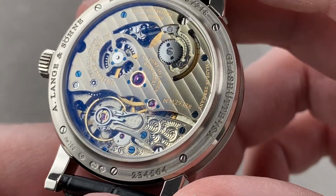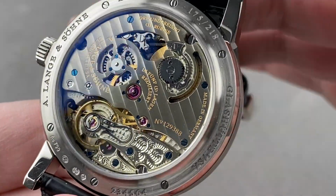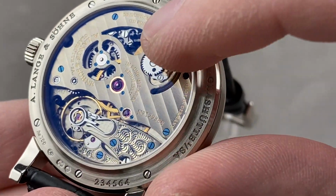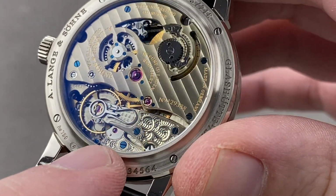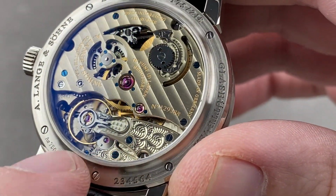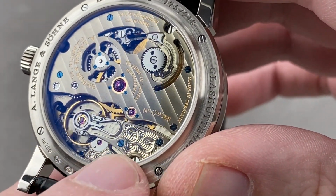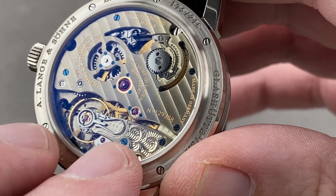Okay, this is the caliber L0441. It has hundreds of parts, 636 parts in the fusee chain alone. So let's start at the balance and work our way up. You can see the structures adjacent to the balance. First, the escape wheel, freehand engraved. The balance cock, freehand engraved. Freehand, that's without an engine, done with a burin, so no two are exactly alike.